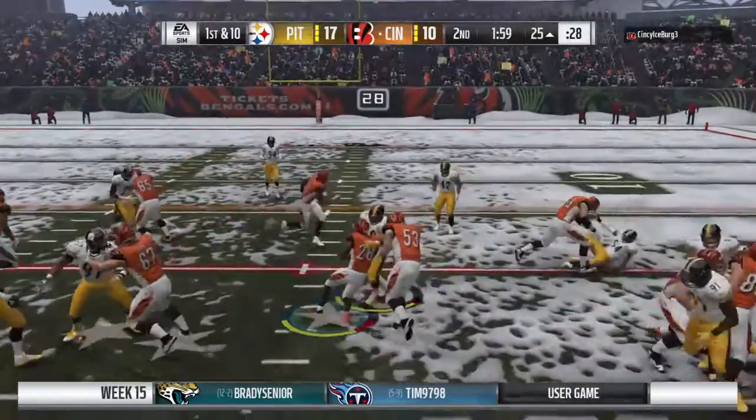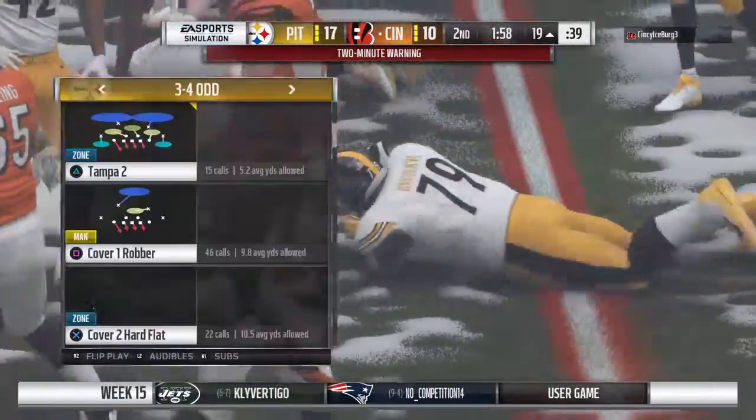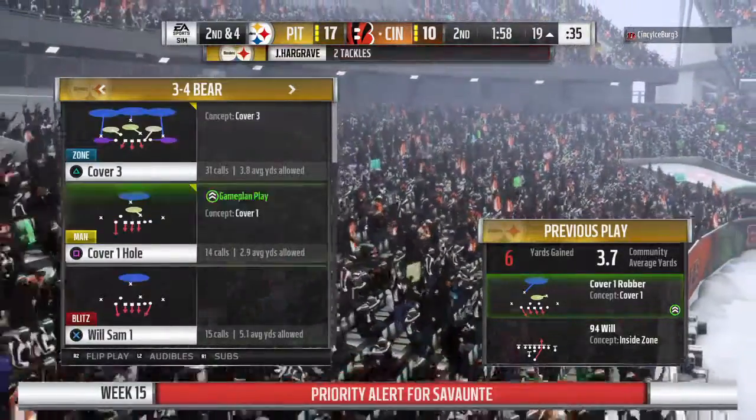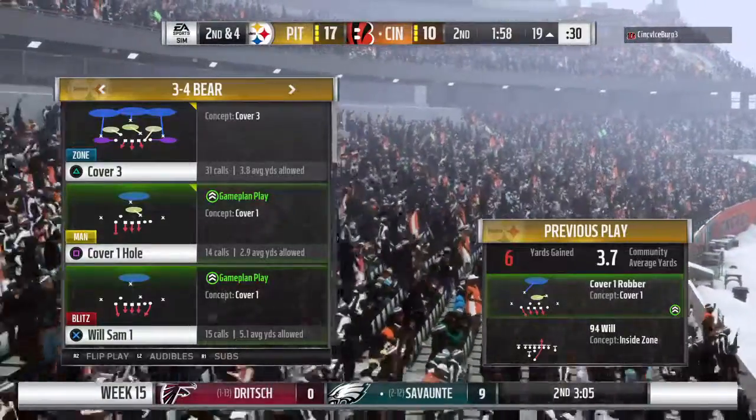After the penalty, it's Mixon. And he's going to fight his way forward here for a modest gain. 1:58 to go in this first half of play. We'll come back to Cincinnati after this.